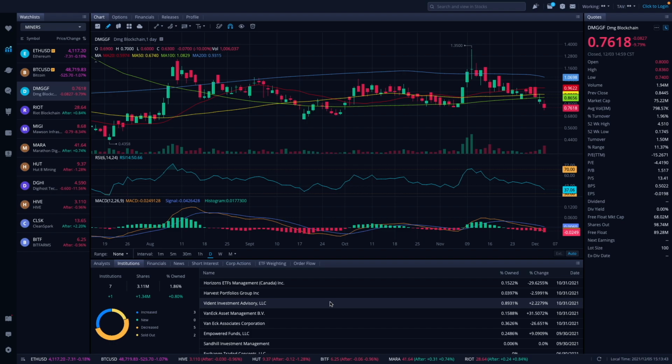Institutions, some bad news on the institutions part of it. They had a 0.29% change here from Horizons ETF Management Canada. They got out, it looks like, last reported on 10/31. Harvest Portfolios Group also sold about 2.15% of their shares. Then we had Vidant buy a little bit, and Venek Asset Management bought 31% of their shares. Venek Associates sold 26% of their shares, so now they have the following how much they own left. So they got 15.15%, 0.039, 0.89, 0.15, and 0.36% on that. So that wasn't obviously very good news.